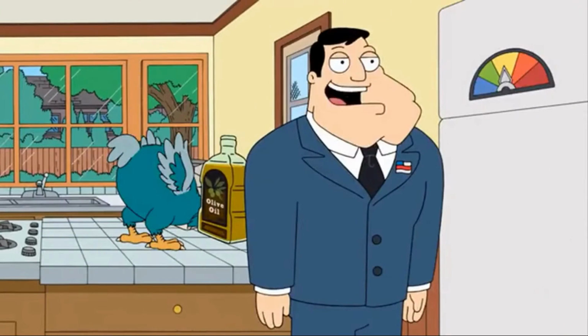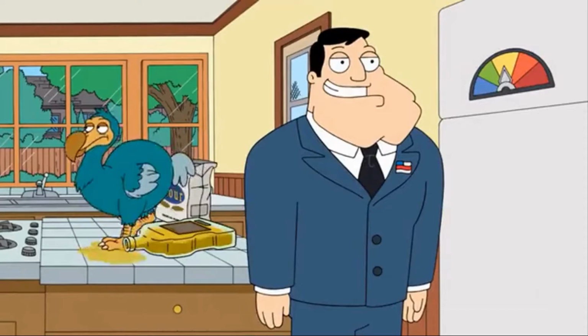Is colonoscopy going the way of the dodo bird? The dodo, Raphus cucullatus. Can a blood test screen for colon cancer?